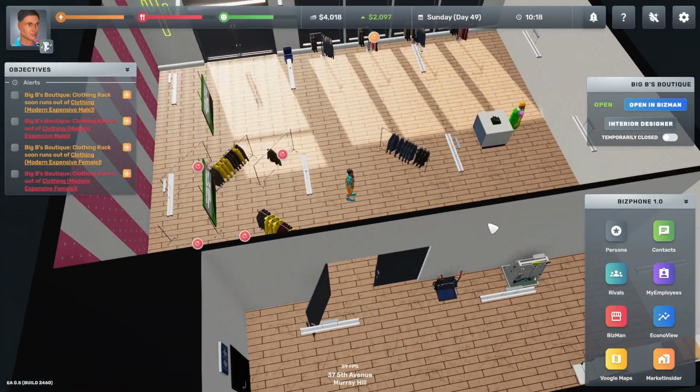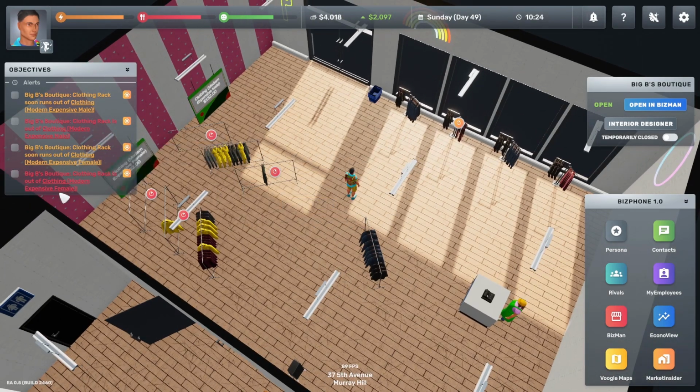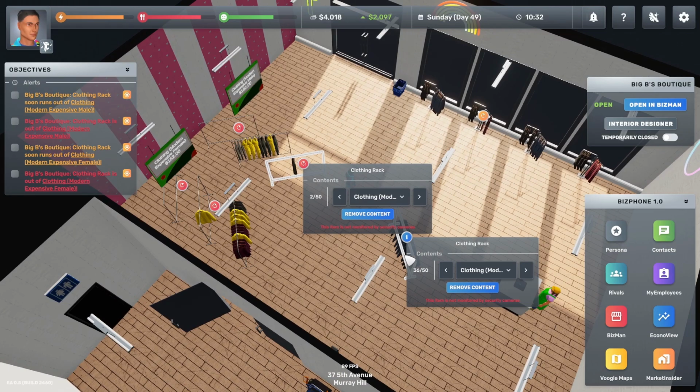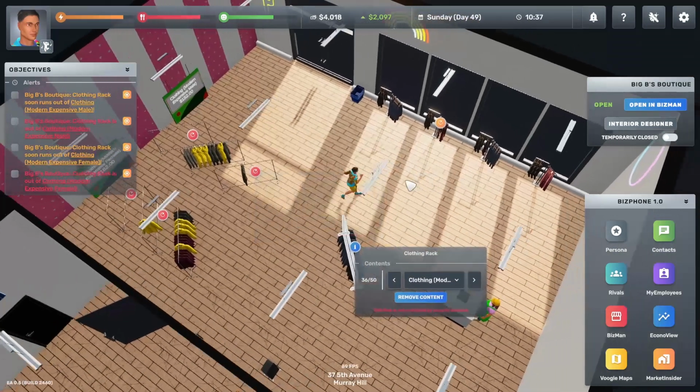Right. Okay, here we go. I think, yeah, we are ready for business. We're all open. So, yeah, here we go. Let's see what we can do. We do need to buy quite a lot of modern expensive male and modern expensive female clothing just to stock up those things. And also, yeah, we do need to get in the modern cheap male racks as well.